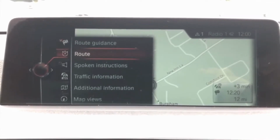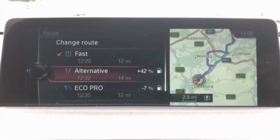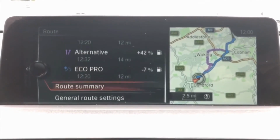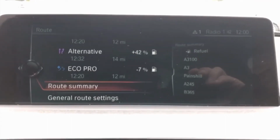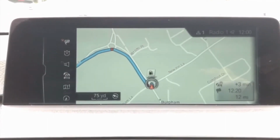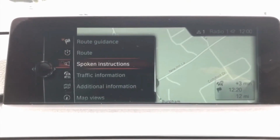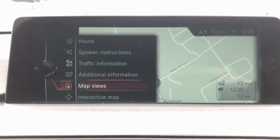So if we select that, you can see that at the moment it's given us the fastest route. There's an alternative route, an economical route, and then a route summary you could look at, and it will give you all the directions over on the right hand side of the screen there. We're going to go back one page, back to the menu. You can turn off spoken instructions if you wish to. You can look at traffic information, and then there's various different map views as well.